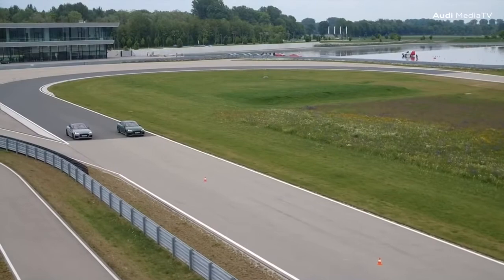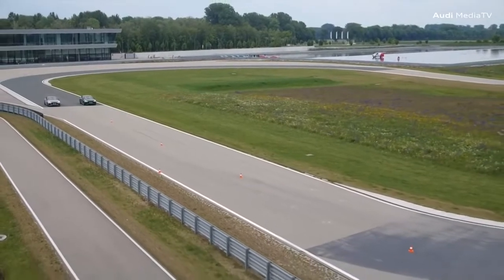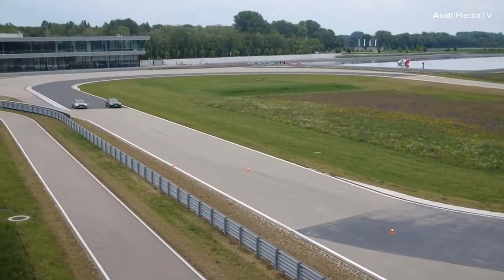So I'm ready. Now there you are. I put the drive in dynamic and traction control on sport. I can also turn it completely off for a much more spectacular start, but right now it's dry. So let's just go. I'm ready. 3, 2, 1, go!